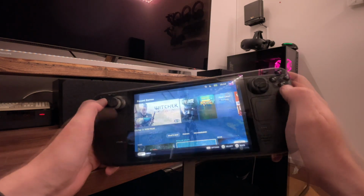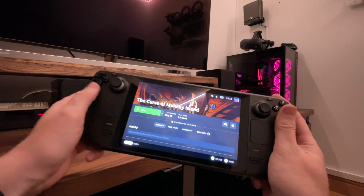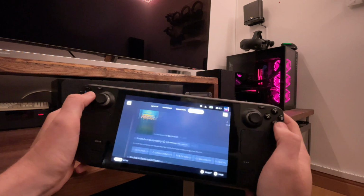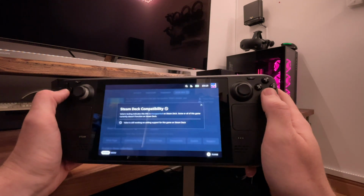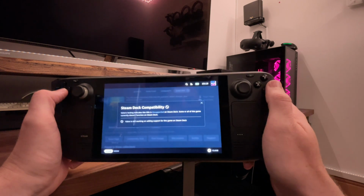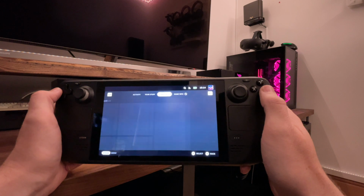Before we move on to take a look at if Game Pass games work, let's go back in time 25 years and see if we can get an all-time classic working on Steam Deck. This is Monkey Island 3, a game from 1997, which I still have an original copy of somewhere in the garage. Now this game is marked as unsupported.